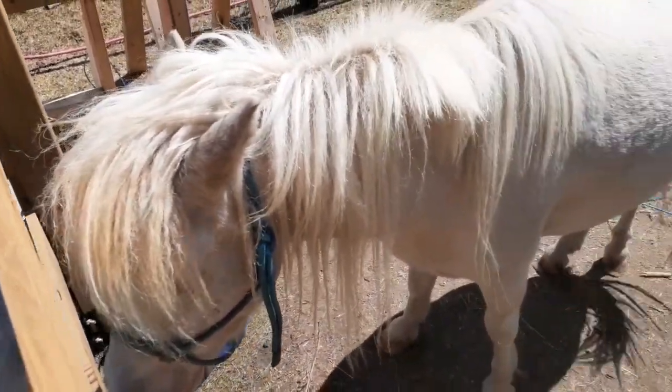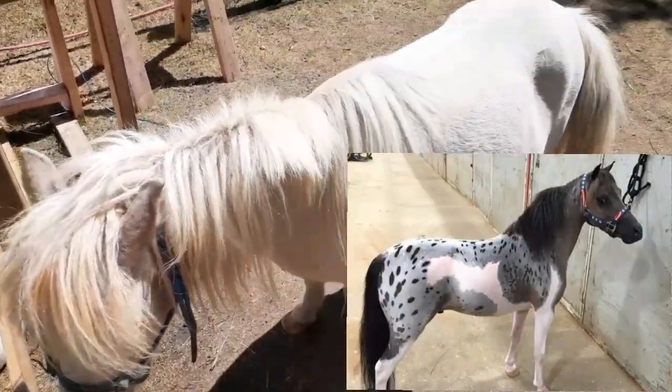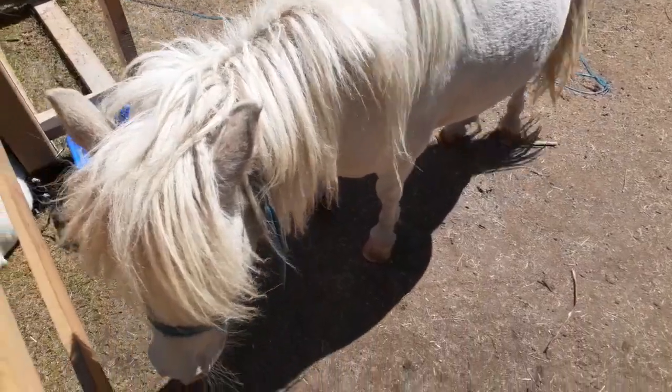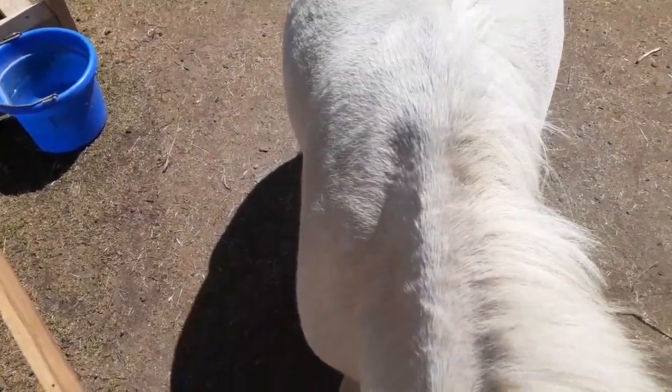The last type of pinto is the Sabino. This is actually my personal favorite. Sorry, Shadowfax, you're an overo and that should be my favorite, but it's not. So, I really like the Sabinos.